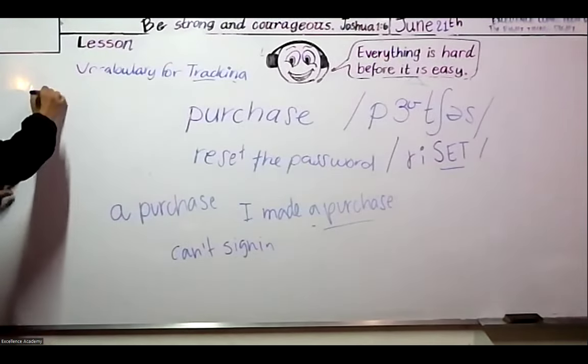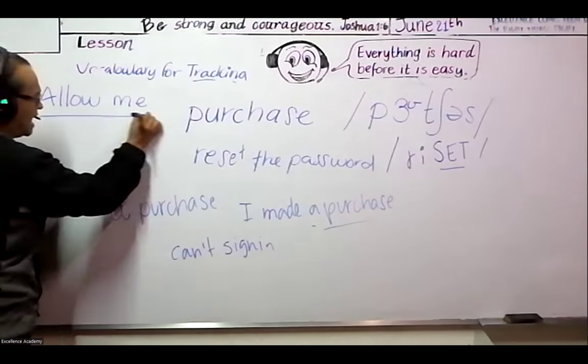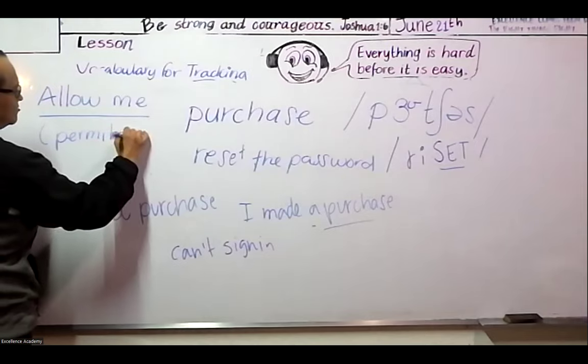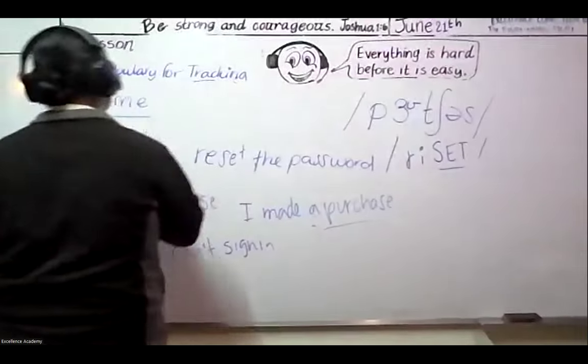Good. And you're going to say, allow me. Write this one down, because this is going to help you. Allow me means permítame. Allow me to reset the password.